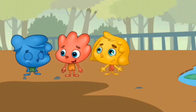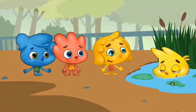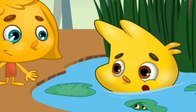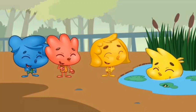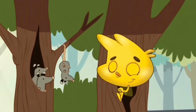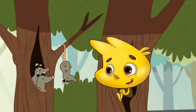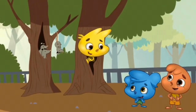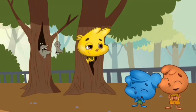Where's Gus now? Ribbit, ribbit. I'm in the pond. I'm a frog. Gus is in the tree hollow. Look at the baby opossums. What am I? An opossum!